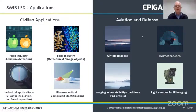If you are more interested in illumination aspects, there are retrofit infrared cameras on the market that need extra infrared illumination, and other applications of infrared LED, and especially lately SWIR LED, are airfield beacons and helmet beacons for friend and foe detection on the battlefield, where you add another channel or another wavelength to increase the security of your soldiers.